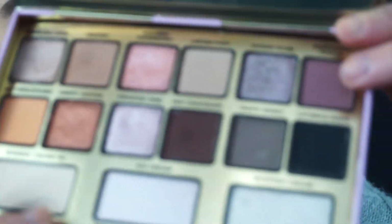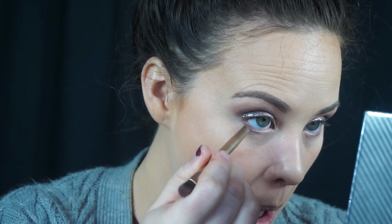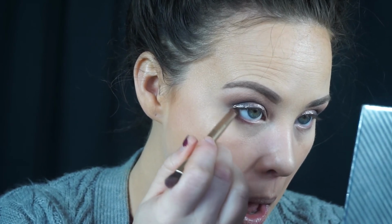So I'm just gonna zoom in a little bit for you guys. I'm going to go in with Raspberry Cocoa again. I'm gonna apply that under my eyes. I haven't tried this under my eyes. Hopefully this goes okay. Ugh, kind of looks like I have a black eye. A little bit, yeah. Ugh. I'm just gonna apply the blue. I already did it on that eye.